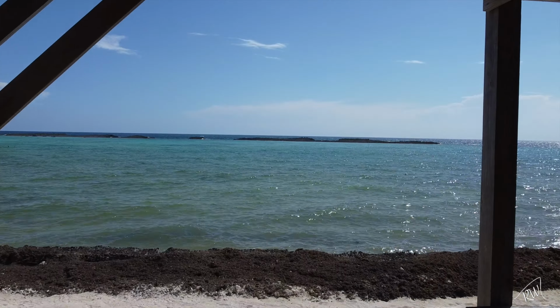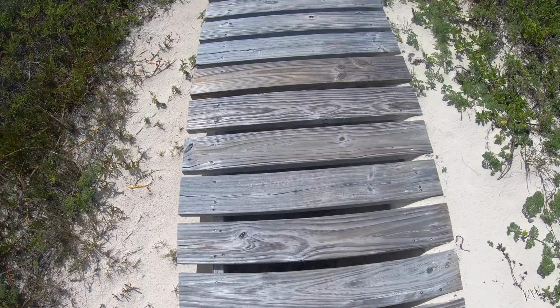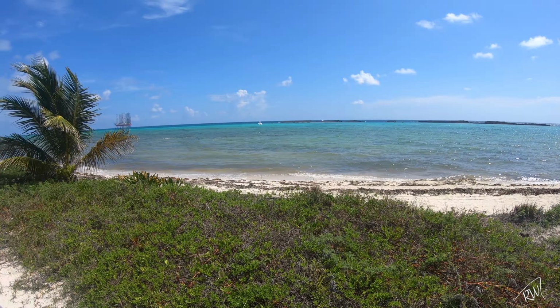So we're settling in here on West End in Grand Bahama. Quite the view. It is absolutely beautiful here. So we're hanging out, we're having a great time. Gonna get some food right now, and then I believe we might actually get out there for a sunset swim. So let's see what we can get into. Maybe we can find some cool stuff to get this trip started early. Here we go.